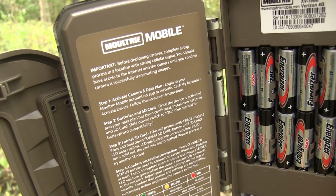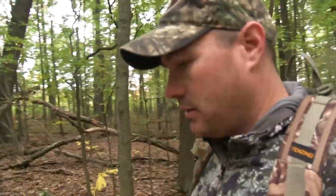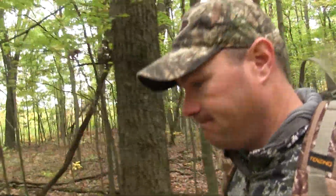I've got about 8 spots that I want to look at. They're about 2 hours from my house. So with the distance that I am, I'm not going to be able to get back out here very often to check the cameras. So what I'm using are the Moultrie mobile cameras. I have 4 of them that are going to send pictures over email or to my phone, however I set it up. I have 2 that run on AT&T and 2 on Verizon. Verizon doesn't work in some of these areas, so I have to use the AT&T units.